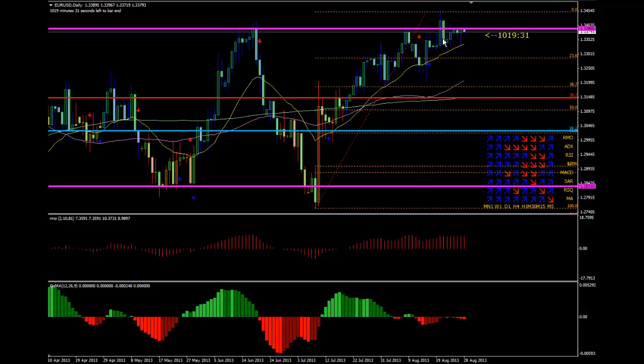We had an attempt recently, a tweezer top formation formed at this resistance level, and we thought, well, price would likely fall. However, we wanted to see confirmation of that. Ideally, a candle closing lower than the daily 23.6 fib here from the current low to the current high. That failed to materialize, and the overall sentiment is still looking to move up. Euro still wanting to gain strength against US dollar, and we've had a number of attempts at this level recently.